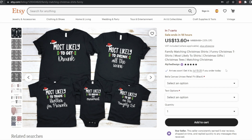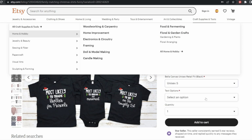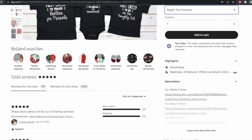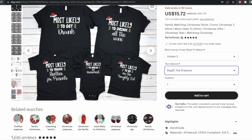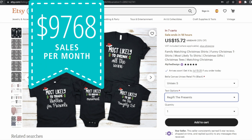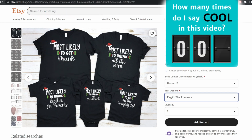Now, if we price this out here, we can see that their cheapest option on the list is $15.72. There's a ton of different little funny sayings to choose from, which I love. And shipping is $6.20. Ouch. So that puts their price point at about $21.20. And when we adjust their monthly income based on that price point, that gives them estimated monthly earnings of $9,768 a month. Super, super cool, super impressive.